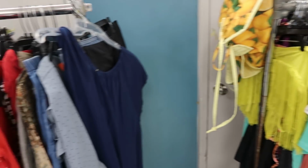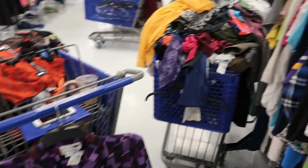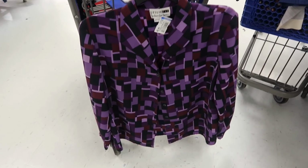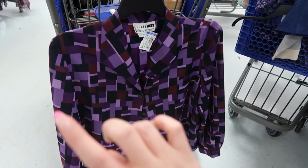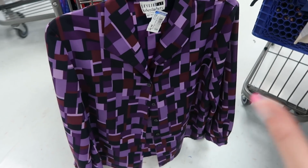I just got distracted by all of these put-back racks. I already found this Leslie Faye top. I really like this pattern right now, like the square pattern, and I'm loving purple, like purple with green right now, or green with pink right now. Loving.